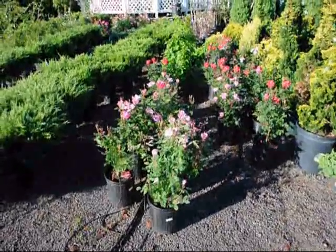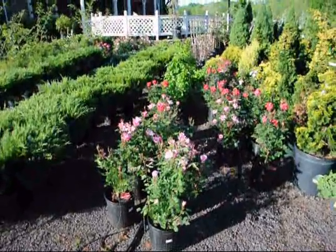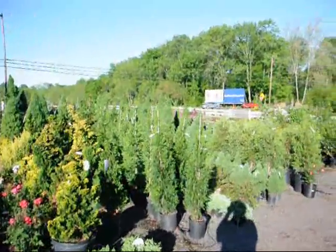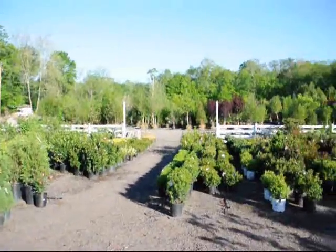These are some of our roses here at Highland Hill Farm on Route 313 in Fountainville, PA. We deliver and plant up and down the East Coast. We have a large selection of trees, plants, and shrubs. We have a couple hundred acres here in Fountainville. And you're welcome to come and view our material.